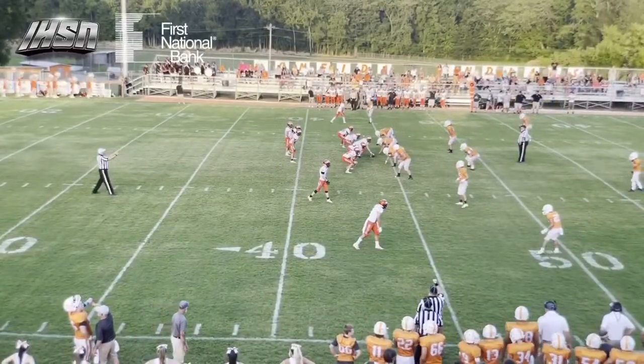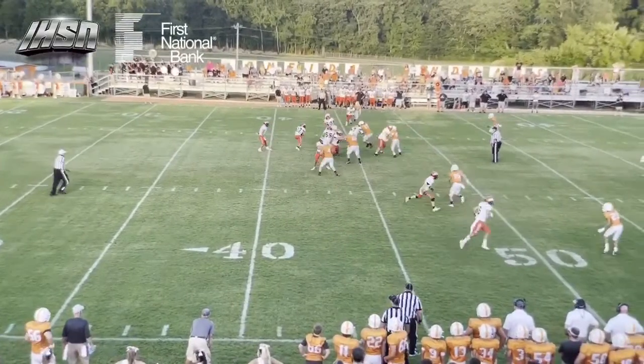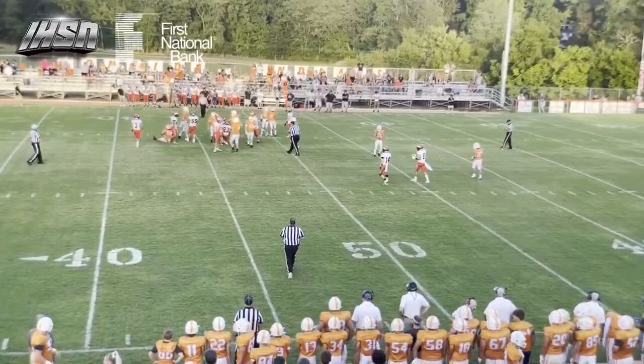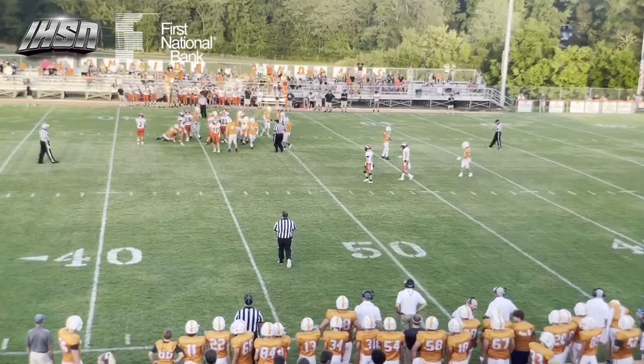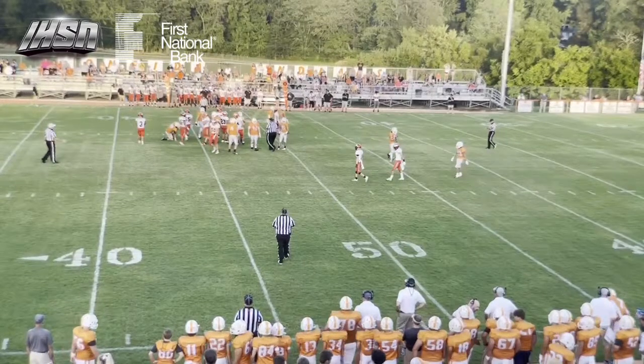All right, so here are the Cherokees with a 1st and 10. Micah Franklin from the shotgun will take the snap. He hands it off here to Clifford over the left side. He'll push it across the 45 to the 46. A 2-yard gain on first down for the Cherokees. It'll be 2nd and 8 at their own 46. Lorenzo Garcia getting the stop right there after about a 2-yard gain, but had to trail the play to pick up the stop.